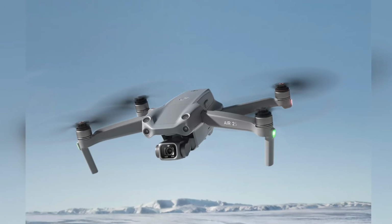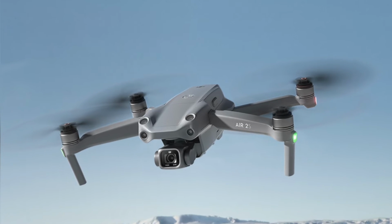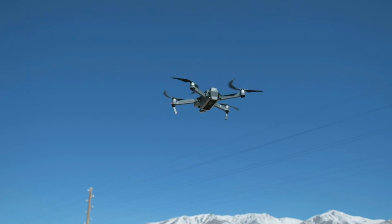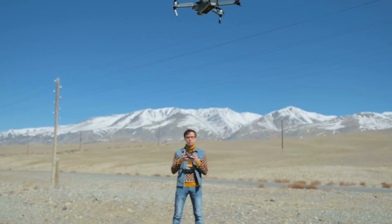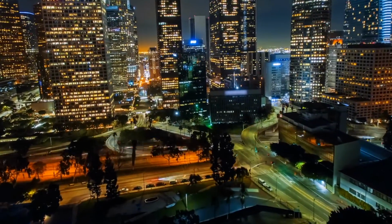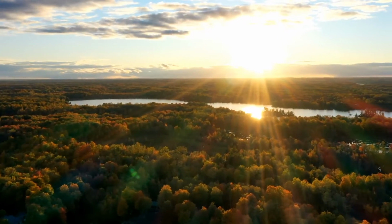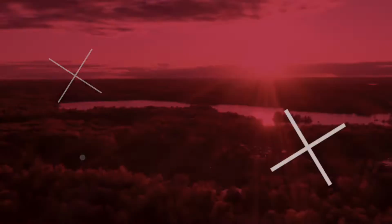The DJI Air 2S has the ability to perceive its surroundings in 4 directions: up, down, front, and back. Algorithms for Advanced Pilot Assistance Systems APAS 4.0 have been further improved, allowing the DJI Air 2S to actively avoid obstacles in more complex situations and at high speeds. So this really is an ideal drone for people who are into travel and on-the-go content creation.